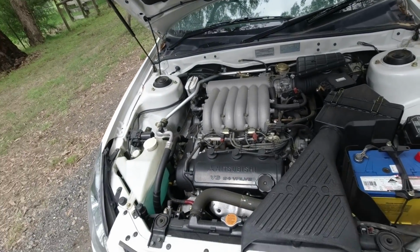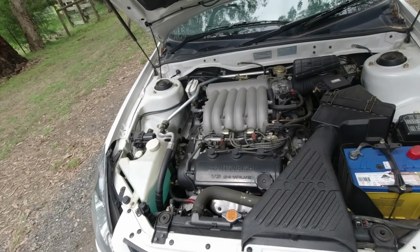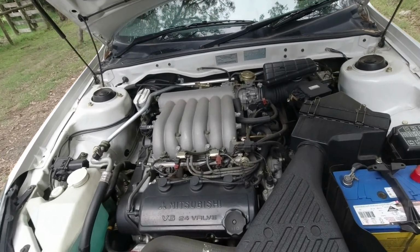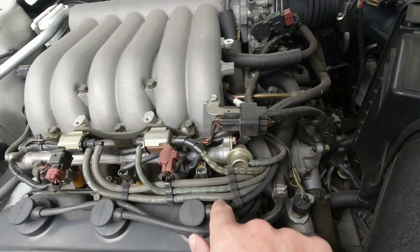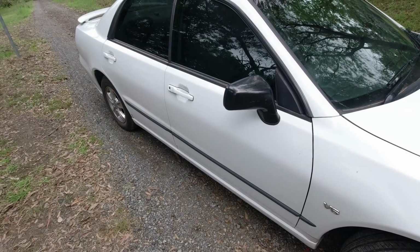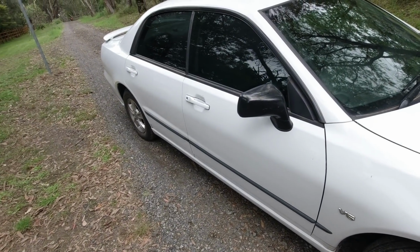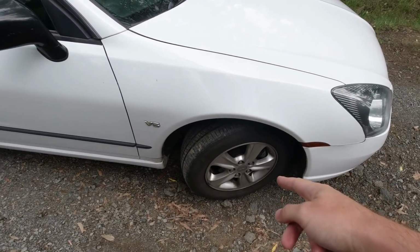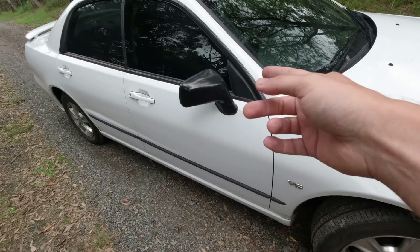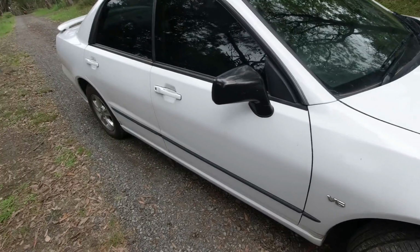But yes, punchy V6 engine with all of the camshafts. Yeah, it's a robust unit, and it is made in Australia. Even the HT leads. Oh, I should point out, this is a base ES model. It would have had steel wheels originally. It's had the dealer upgrade to the alloys, but that's why it's got things like black door mirrors.